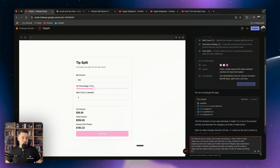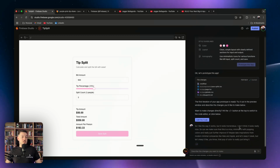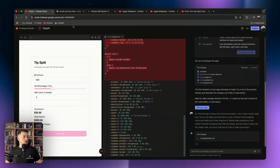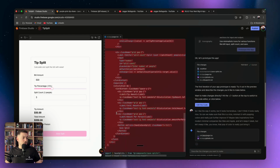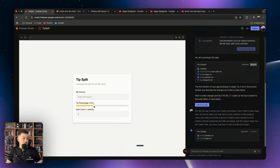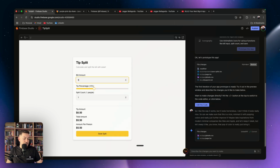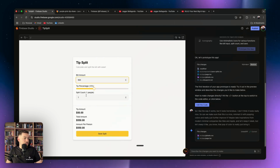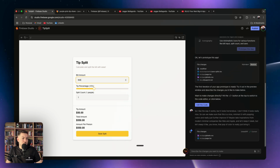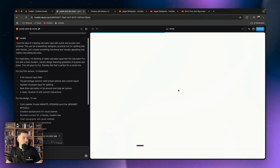Okay, so I've added that in there. Let's add that prompt. Let's see if it takes our consideration in and makes it look better. So I'm going to skip to that and we'll see how it looks. Okay, so it gave us our change pretty quickly, but I think it looks worse. It's now yellow. If we put the amounts in, okay, we can save the split, but it's the exact same. It's not improved the UI at all. I mean, Lovable still looks better.